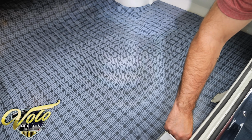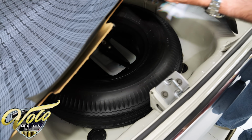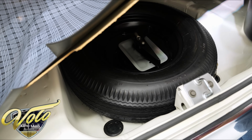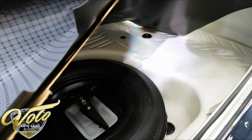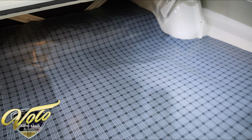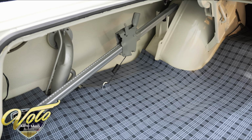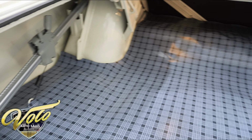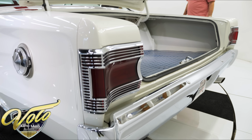The mat fits like a glove. And then underneath here, brand new matching reproduction redline tire on a restored rim. Look at the clean, spotless metal. It's pristine. And the jack assembly, the rest of it is right there. So is that not a pristine trunk? It's complete. It's just like it would have left the showroom back in 1967.